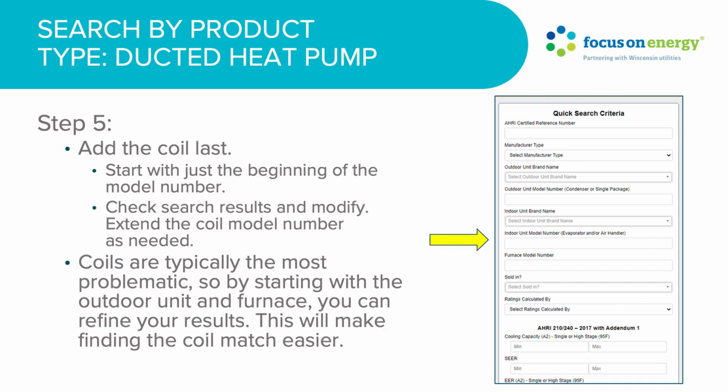Step 5, add the coil last. Start with just the beginning of the model number. Click search and modify. Extend the coil model number as needed. Again, looking at the results and looking at the coil model number you have will help you identify how the model number is listed in AHRI. Coils are typically the most problematic, so by starting with the outdoor unit and the furnace, you can refine your results.